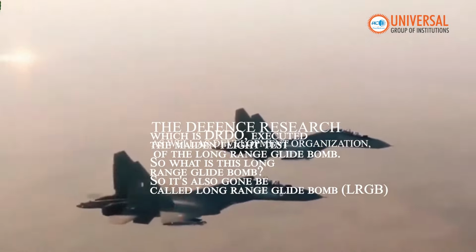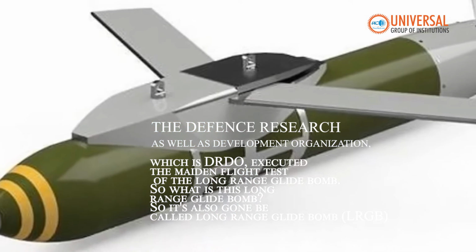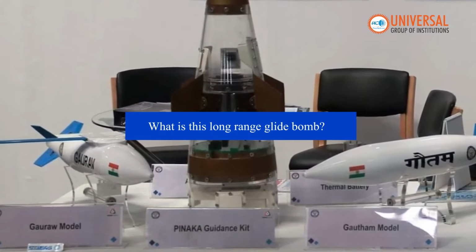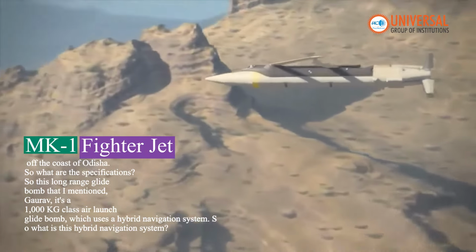The Defense Research and Development Organization, which is DRDO, executed the maiden flight test of the long-range glide bomb. So what is this long-range glide bomb? It's also going to be called LRGB. What was the name of it? It was called Gaurav, launched from a SU-30 MK-1 fighter jet off the coast of Odisha.